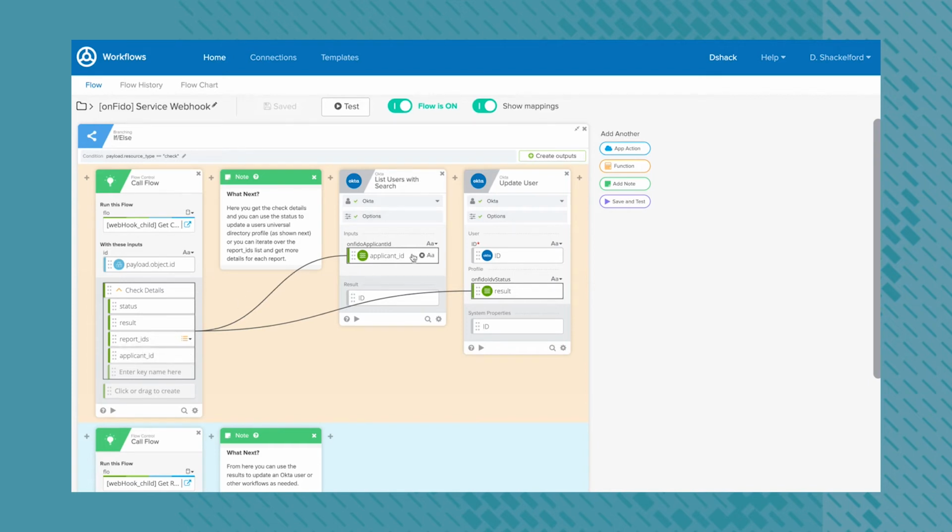So now we can go back and get that right Okta user, and we can take the check result, whether it was clear, completed, whatever, and store it back on the profile. And now we've got this piece of metadata that we can use to make decisions about access to resources or applications or any other identity decisions that we want to make.